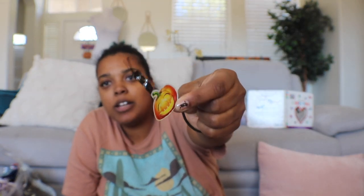I have these, where is it? Oh, I don't even have it up, but I got a garland thing, and it's got all of these pumpkins on it, and my daughter keeps ripping them off. I'm like, why? So the garland only has pumpkins on almost only half of it.